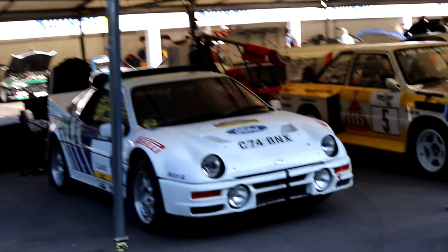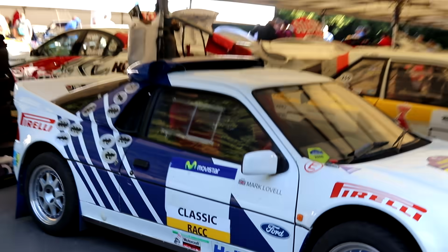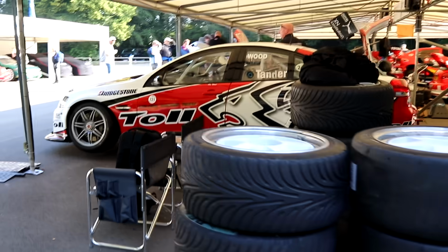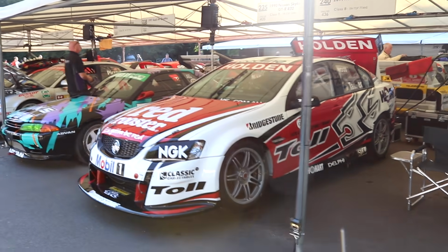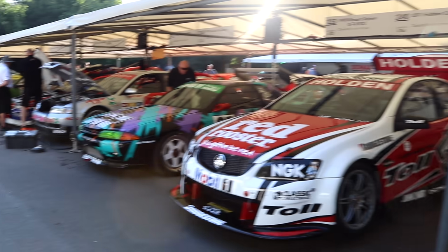We'll go have a little wander around and see what else, just in case. I don't think there is though. Just in case something else has turned up that I didn't know about. Oh, while we're here, let's go and have a look very quickly. There's a V8 supercar. Life is good. As I said, third V8 supercar. This one is the one I have seen before. This era Commodore, I think it's been here a few years ago. It's got a good wing. It's not going to win mighty wing.